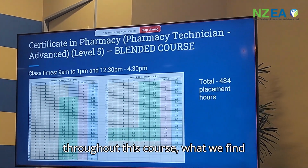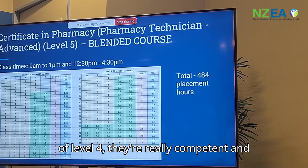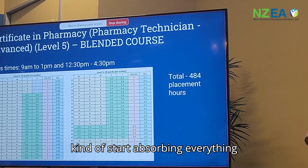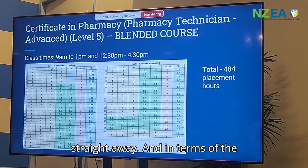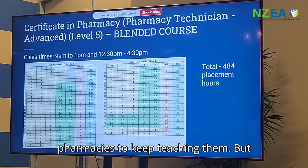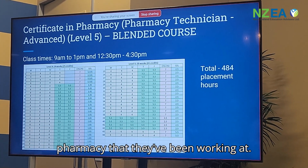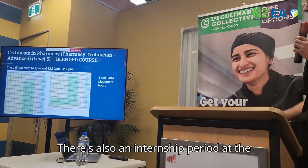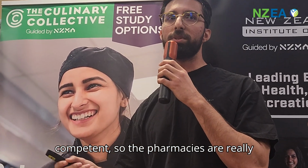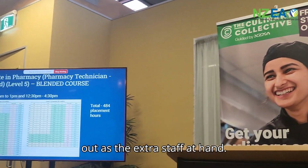So throughout this course, what we find is around halfway through, so maybe end of level 4, they're really competent and they're already quite independent, and we don't have to teach them as much. They kind of start absorbing everything straight away. And in terms of the pharmacy feedback we get, initially it can be quite hard for the pharmacies to keep teaching them, but around the end, they become an asset and essentially just give back to that pharmacy that they've been working at. There's also an internship period at the end of level 5, which is 4 weeks. Again, at this point, they're completely competent, so the pharmacies are really happy to have them there because they're just doing all the extra work and helping out as an extra staff in hand.